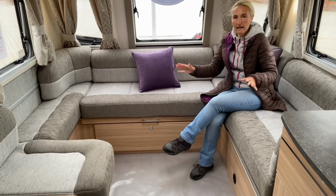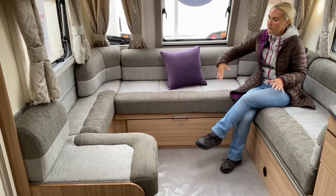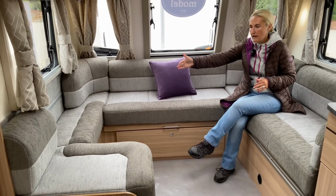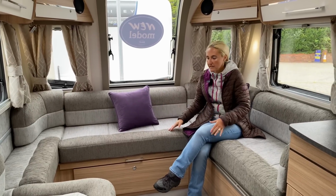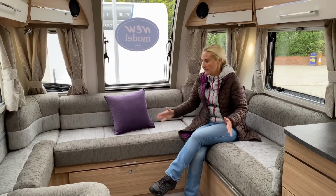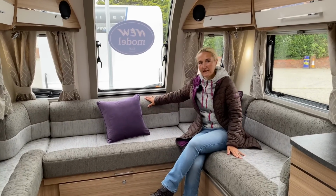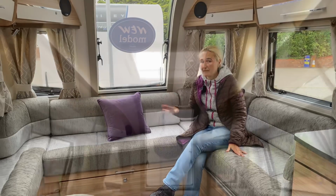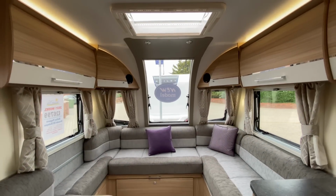It works really well. It gives you a really good wraparound size, as you can see. There is also a table that goes over on that side, which is useful for sitting at to do some work. There's a table to sit and eat at, so it's a really good practical size. You don't get the front locker, as you can see, and for some people that's a bit of a deal breaker. I personally prefer it without, but that's just one of those things.